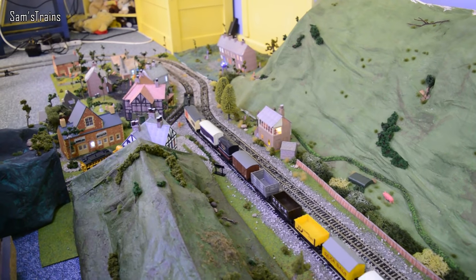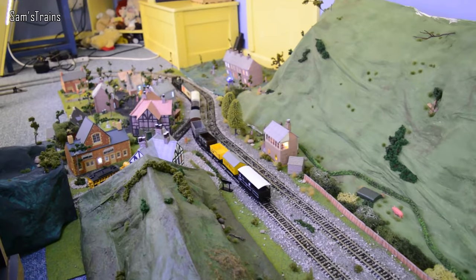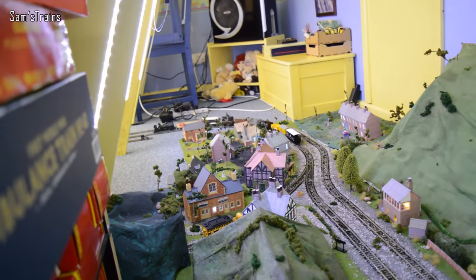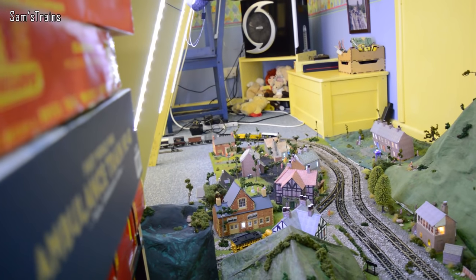New signal box, of course. Still getting bedded in. Still getting used to seeing it, really. It's a bit strange still, but I'll get used to it. It's not a big deal, is it?